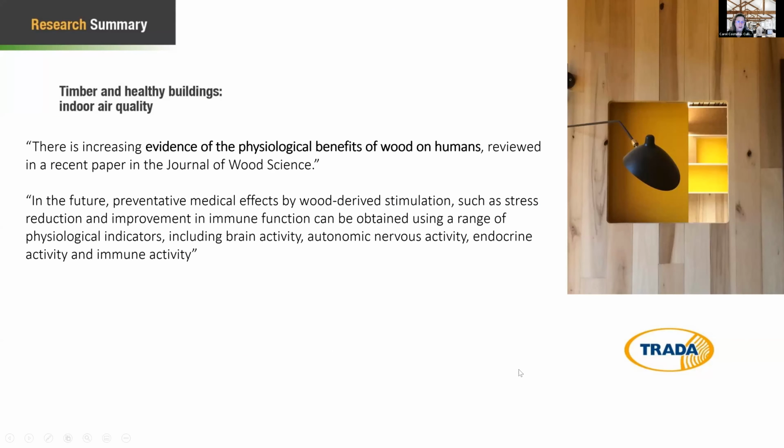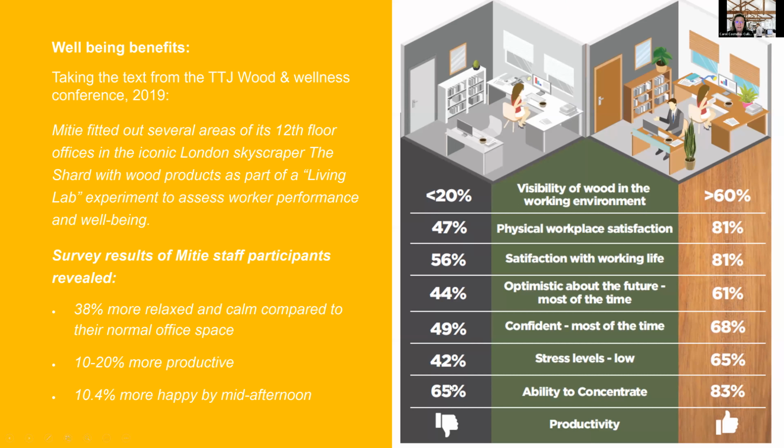I think someone touched on air quality, but there's definitely research that's been done to prove that using timber indoors with the right coatings and treatments improves the air quality in internal spaces. And there's interesting research about workplace productivity, where they found in one study that the workers in the rooms that had more timber lining and furniture were a bit happier and more productive.